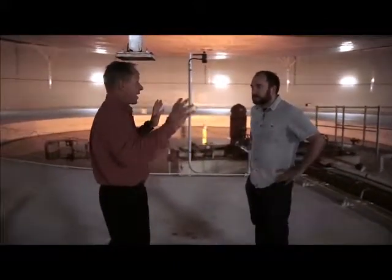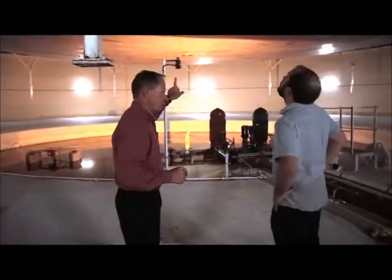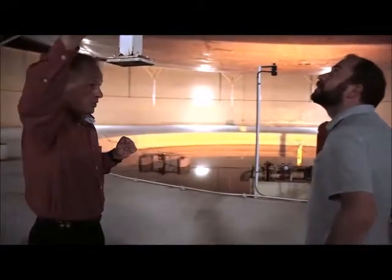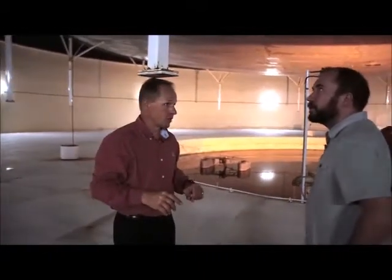Okay. So we're in one of these geodesic domes. Inside of that is this large diaphragm. This aluminum dish here weighs about 16 tons, okay? The rubber membrane weighs about 4 tons. Wow. So combined weight is about 20 tons, or approximately 40,000 pounds. Oh my God.